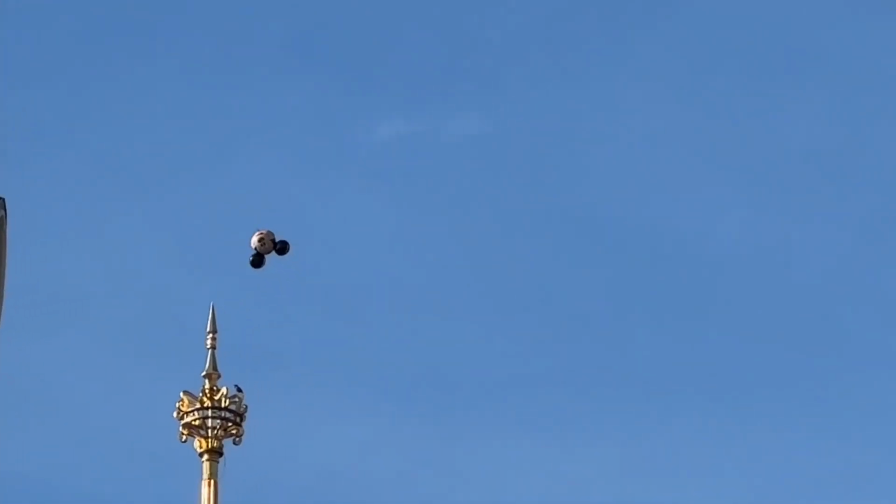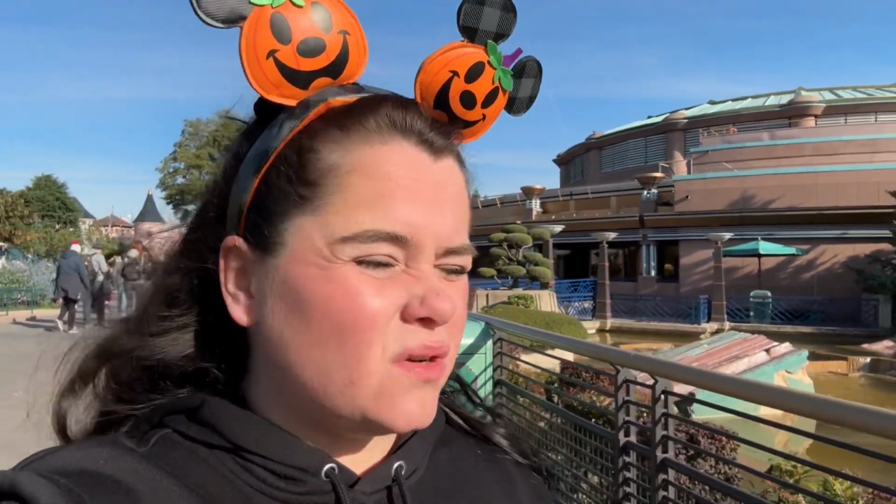Madness at its finest. He's well and truly off. Bye, Mickey. We are now heading into Discoveryland. I haven't spent much time in Discoveryland on this trip, so I'm going to check out Nautilus, because I have not done it yet. Obviously, it's been shut for refurbishment for a very long time and they reopened it recently. So we're going to head there and check that out.